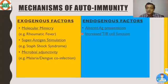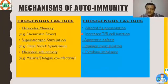So endogenous factors we have: altered antigen presentation, increased T cell and B cell function, and apoptotic defects. After the cell is stimulated, it should go away, but it may not, so the immune cell lingers for longer. Immune dysregulation, we have heard about this mechanism in inflammatory bowel disease. And cytokine imbalance can also cause these problems, leading to excess stimulation of the adaptive immune system. So these are just points to be noted here.